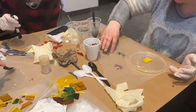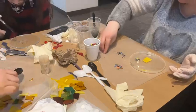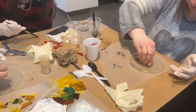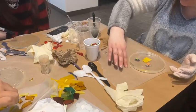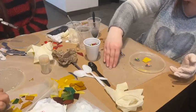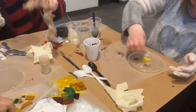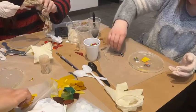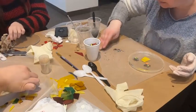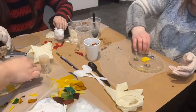Okay, that's the nose. That's the eye. One eye. Another eye. Okay, so we got toothpicks to pick out pieces that are going somewhere else. All right, and then we have the smile. There, the smile.